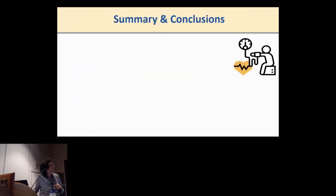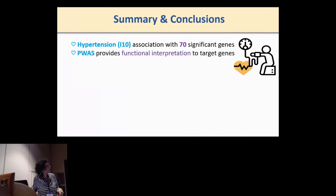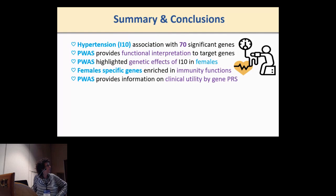So to conclude, what I showed you is that hypertension, which is diagnosed as ICD-10, I10, is associated with 70 significant genes. I didn't talk about it, but if you loosen the threshold a little bit, you have 127 genes. So those are candidates, but maybe more secure. The PWAS provides functional interpretation to target genes. PWAS also highlights genetic effect in female, mostly in female, and female-specific genes were quite enriched in immunity function. PWAS provides information on clinical utility, as I showed you with the PRS.